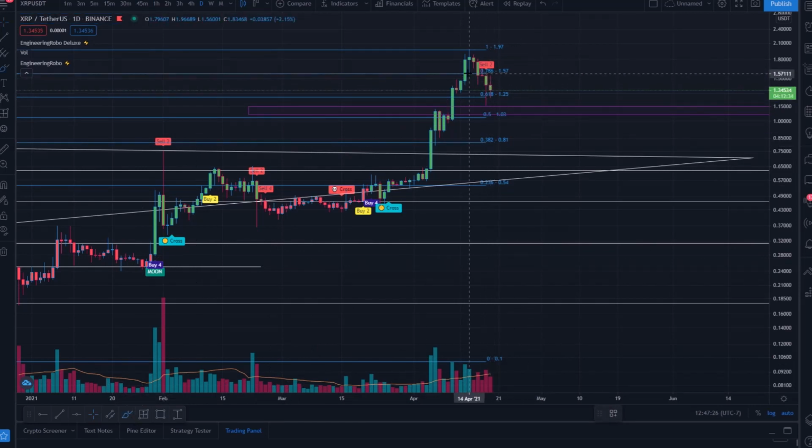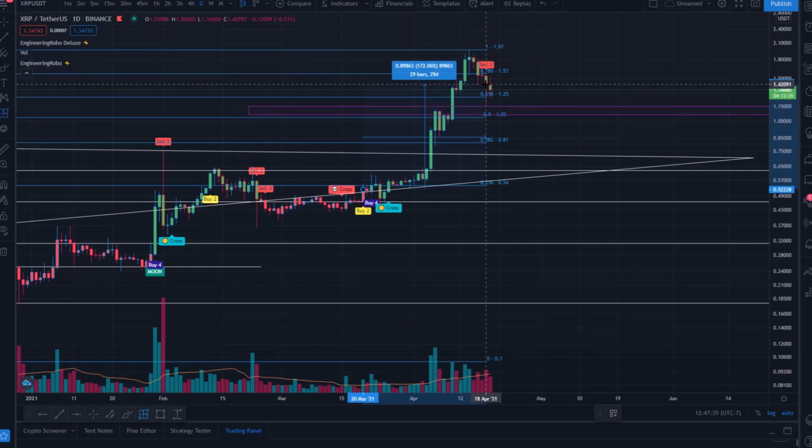We do have the sell 2 printing again. So just as quick as it came, here it goes. And so realistically, if you bought from the buy 2 to the sell 2, if you waited for the sell 2 candle to close and you sold before today's candle opened, you would have made 168% in 30 days just from the buy 2 to the sell 2 signal.